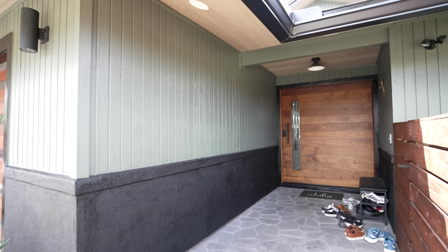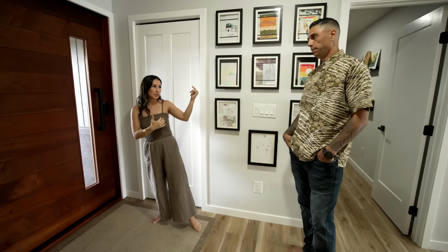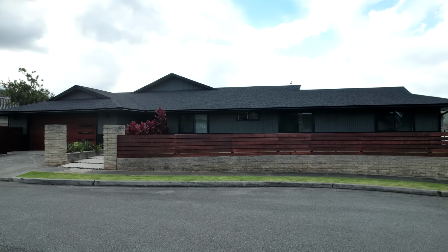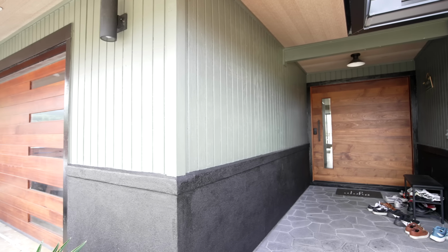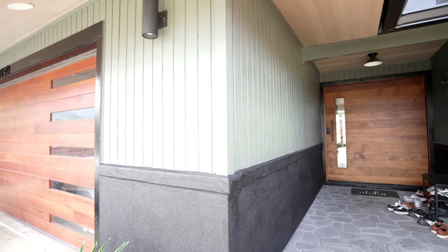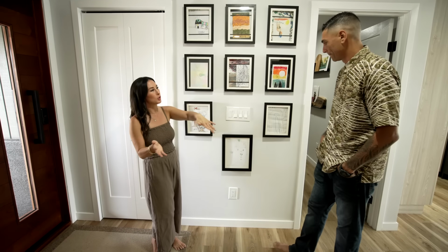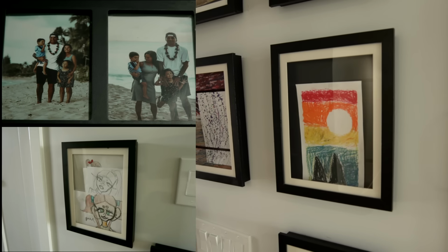This was the focal point of the front of the house, and I think it really elevates the design. It brings this organic texture because you have really darker colors on the exterior of our home, and then to organic the crap out of it, you just put a nice wood door. And the garage is cohesive to the front door, so that's how we tied it all together. But right when you go through this beautiful wood pivot door, you're met with our children's art.